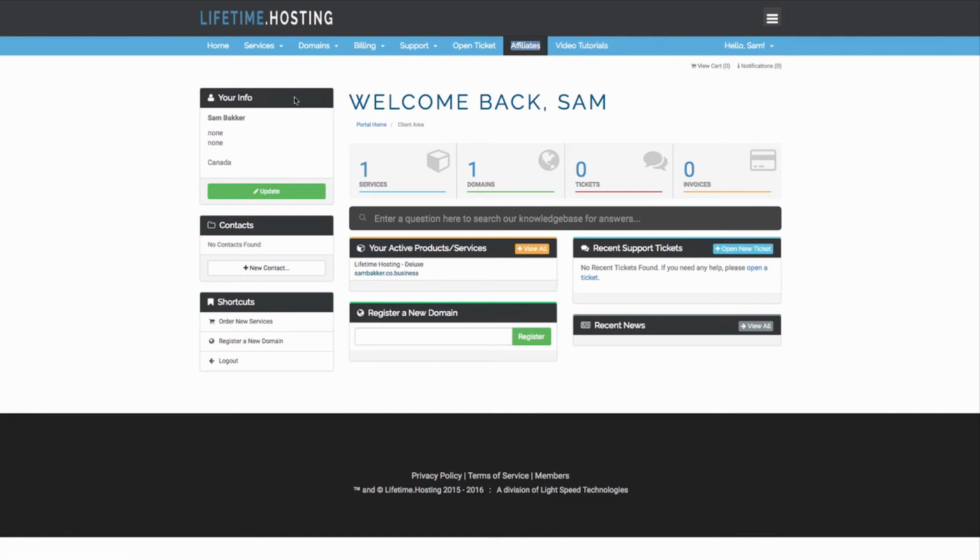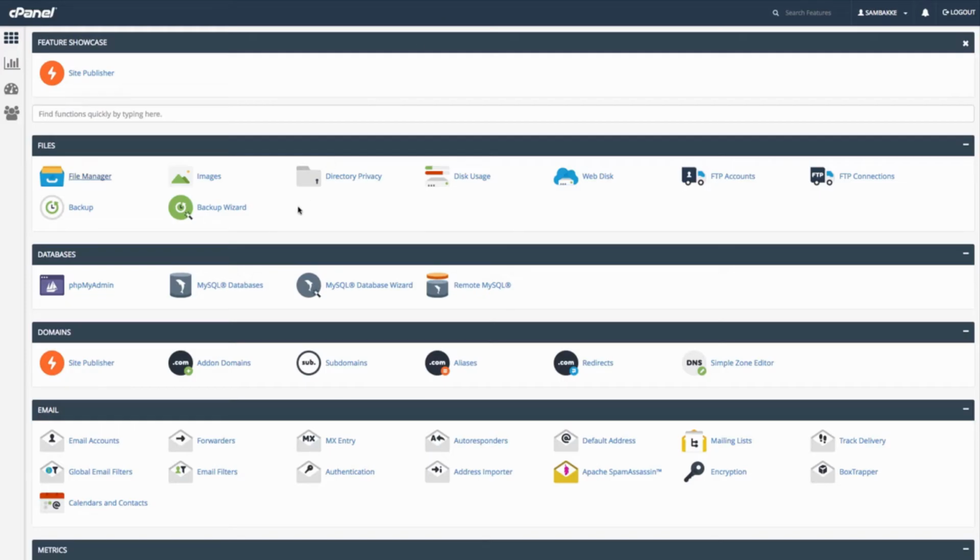You can also add in your contact details, all of that, and then you can access the services here. Now my services is going to lead you to what's called cPanel.